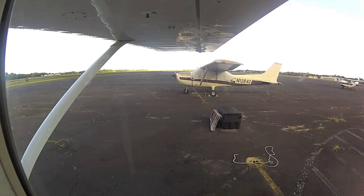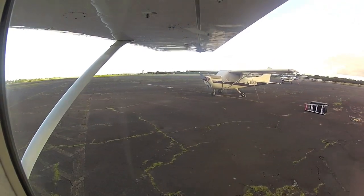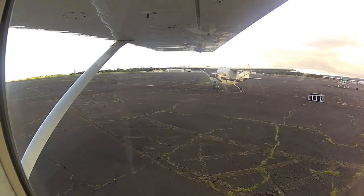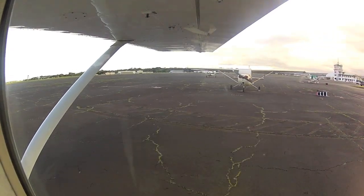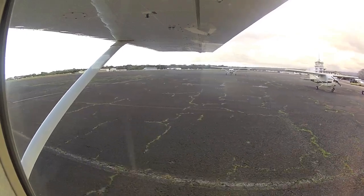Alrighty, we got a flight plan activated. We've got permission to taxi to the runway, so that's what we're going to do. When we get there, we're going to do a quick engine and systems check, make sure everything's the way I expect. We'll be on our way shortly.